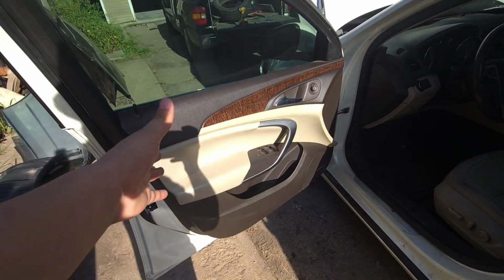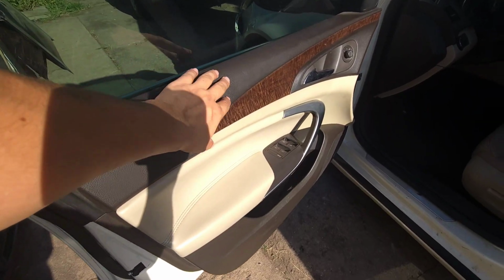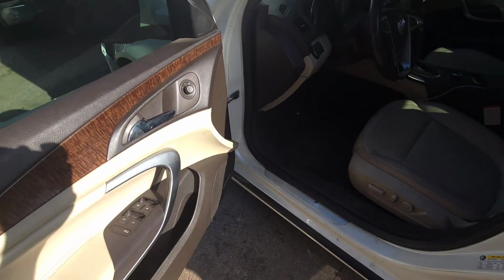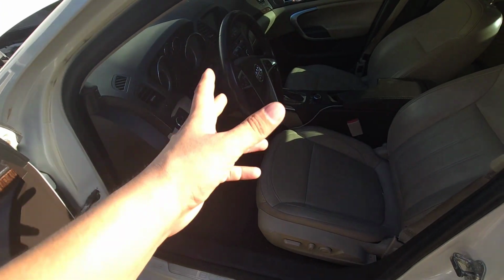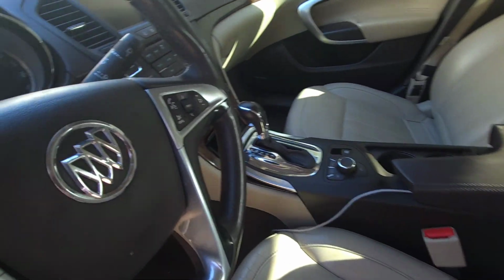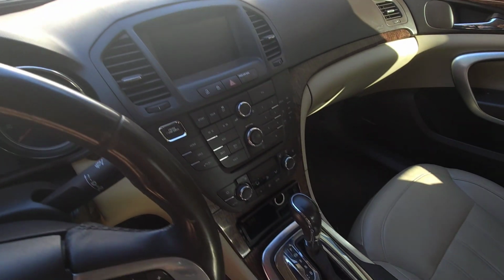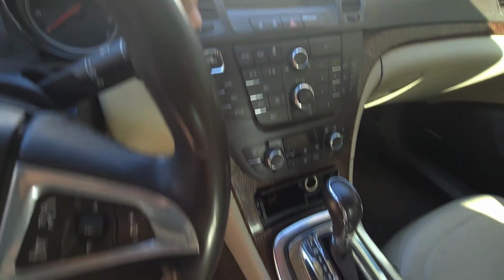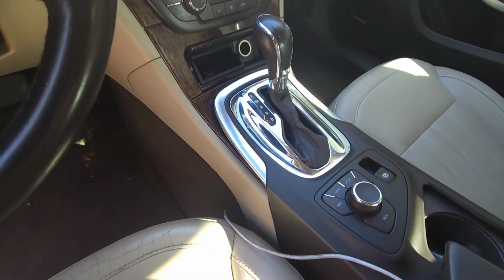This is what the interior looks like. It looks like we got a brown interior with wood on it and some khaki stuff. That's what we see here. We got our steering wheel, our leather seats, the whole nine yards. We have an entertainment system in the center there. Push to start right there. So yeah, automatic, like I said.